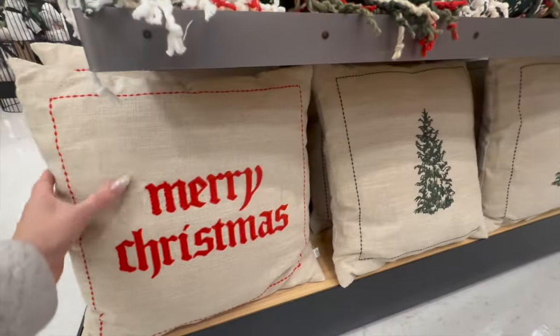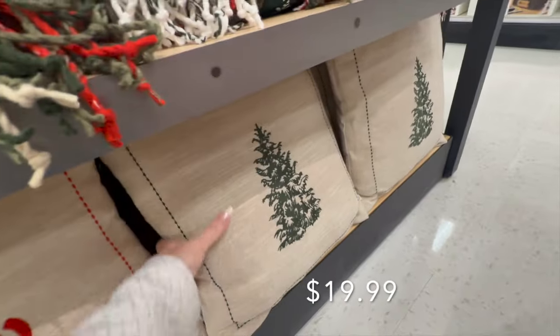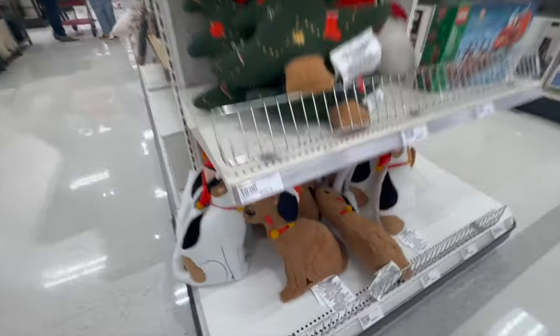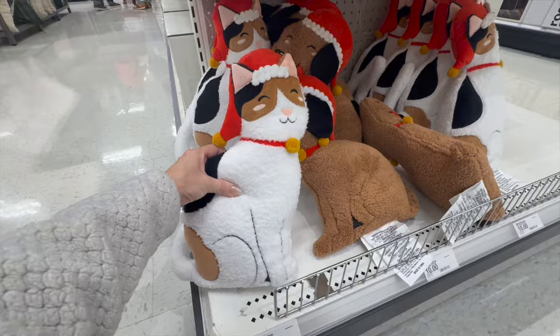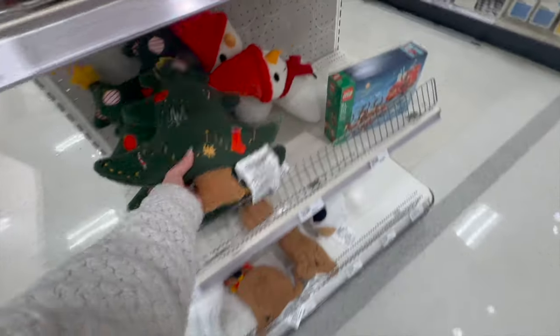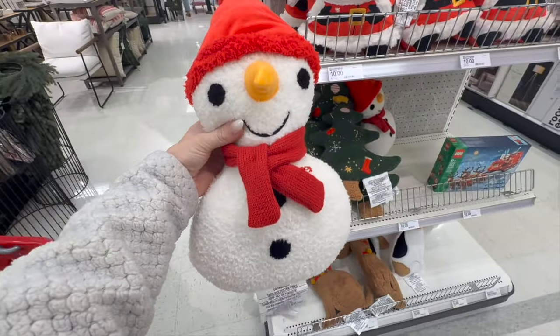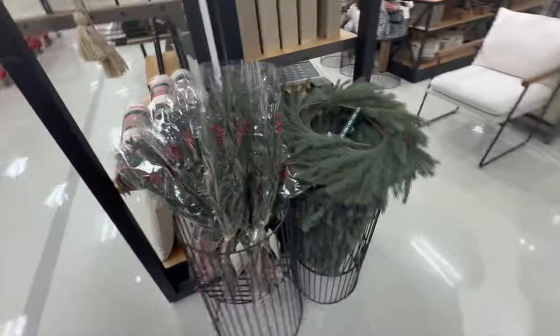Now down here are the pillows I've been looking for. So these have been really popular on my Instagram. I've been seeing a lot of people talk about them, and you can see that I grabbed the tree one there. Over here, this isn't Hearth and Hand, but I had to stop and look at these cute pillows. This tree one has so much detail on it. That one was adorable. And then they had the snowman, and then they had cute Santa ones at the top. I turned it around to see if it was just plain on the back.